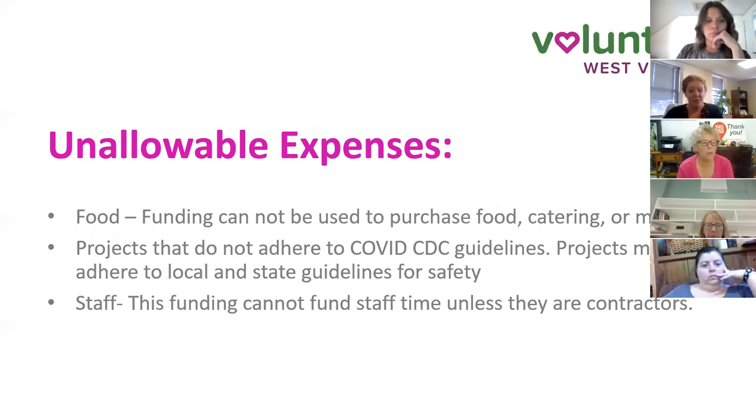This funding is federal, so there are a few things that we won't allow you to spend it on. Any kind of food or alcohol purchase, catering meals, things like that are not allowable. Anything that isn't going to adhere to COVID safety guidelines, and staff time. This funding, because it's capacity building, can't be used to pay for the time of your existing staff unless you're using contractors.